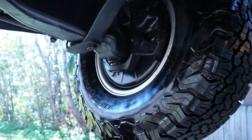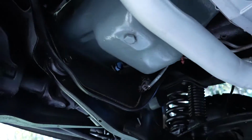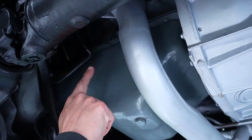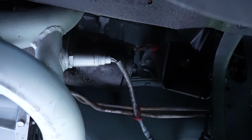Underneath our 1990 Ford Bronco, disc brakes up front. You can see a little bit of the side of the block in the oil pan. We'll start with the driver's side first. Freeze plugs look good up there. Side of the block looks good. Passenger side, you can see a little bit past the starter. Freeze plug, oil pan.